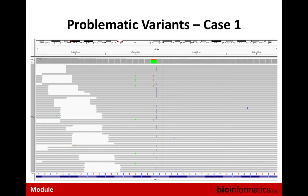I believe it's one of the four that we use, called the SNP as well. But it's there. It actually has a high population frequency, so it's probably a real variant, or it could be in some other case. And is there also an insertion there?